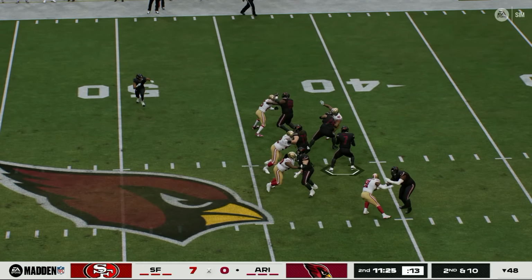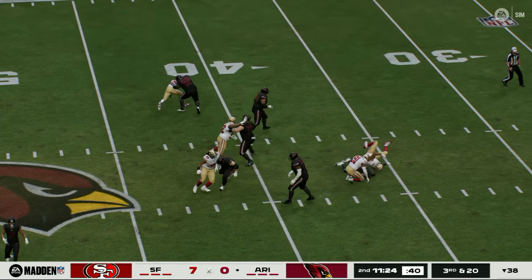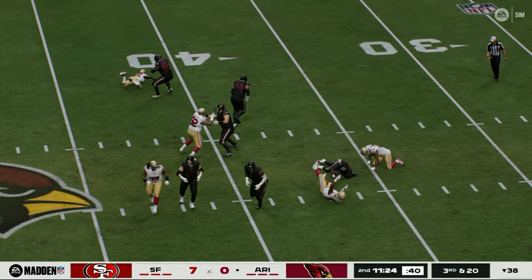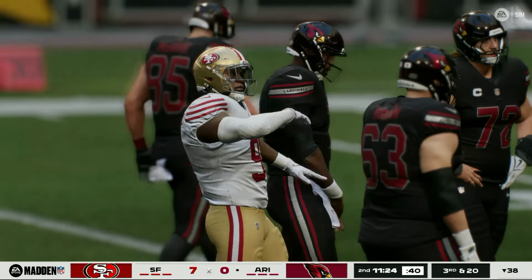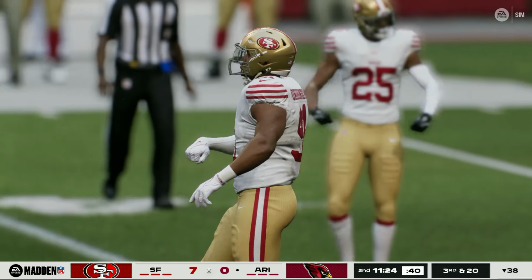Throwing on second down, Brissett. Under pressure, and down he goes. They got him. Bryce Huff. He's able to force the big loss on the sack. And it sets up third and long.